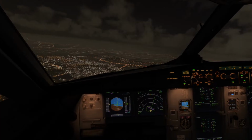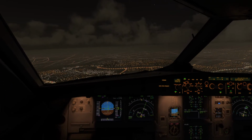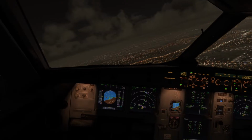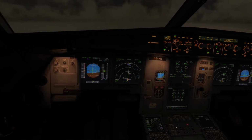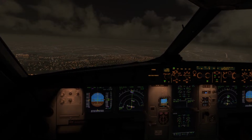Egypt Air 906 Heavy, exit left at Echo X-ray India Tango 3. Exit left at Echo X-ray India Tango 3, Egypt Air 906 Heavy.